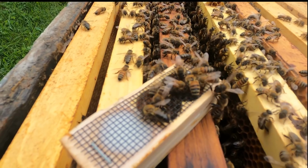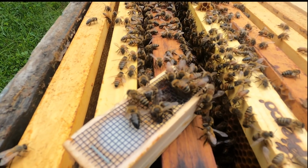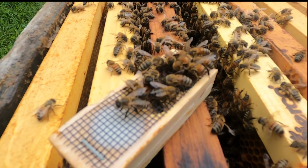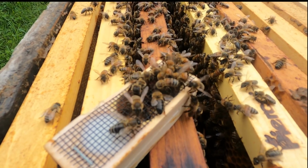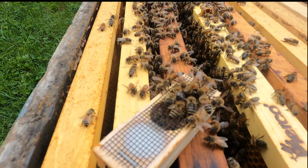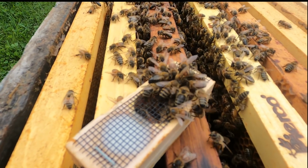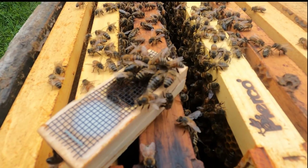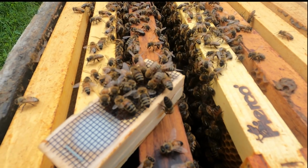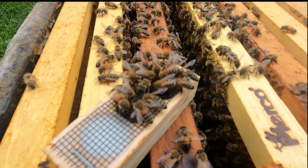So what we're looking at here is a mated queen that I added just a few days ago to a drone laying colony. And when I say a drone laying colony, it's a little bit different than a laying worker. Basically, it's a queen that didn't get mated very well and lays only drones. Now if you watch here, you're going to notice some of these bees are curling their butts up, which leads me to believe they're trying to sting the queen through the cage.